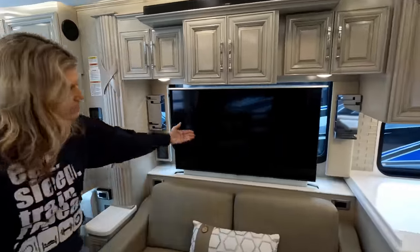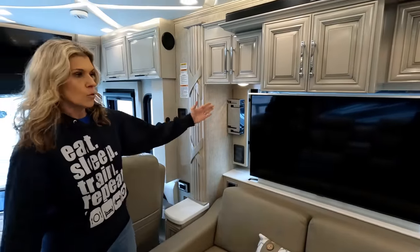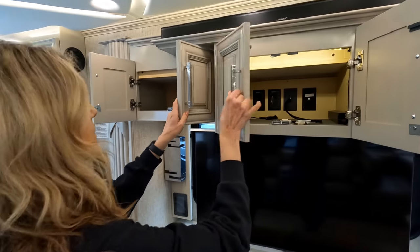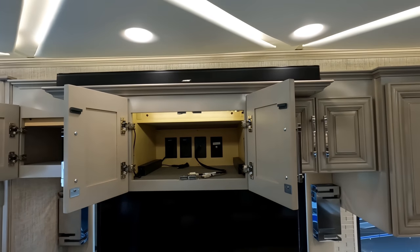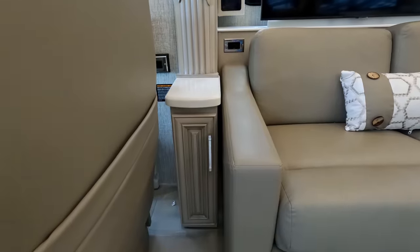And then you're going to have your TV on the televator. You have outlets on both sides with USBs, more of those beautiful light sconces, and then plenty of cabinet space up above. And up above that, you will have your large Bose soundbar for the TV, finishing off with a little end table.